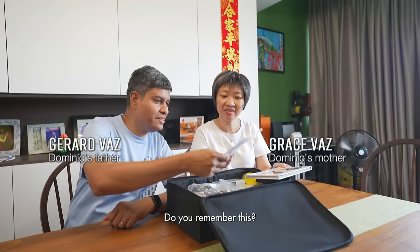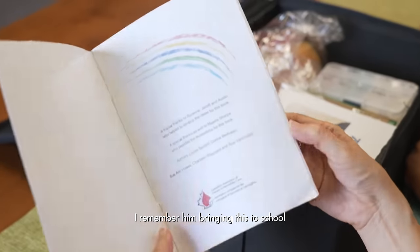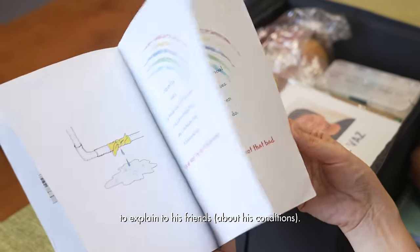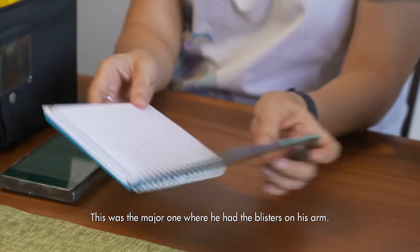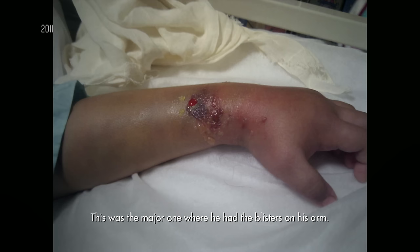Hey, this one, remember? I remember him bringing it to school or something. To explain to his friends. Yeah, to explain to his friends. Oh, this was the major one. He had the blisters on his arm, right?